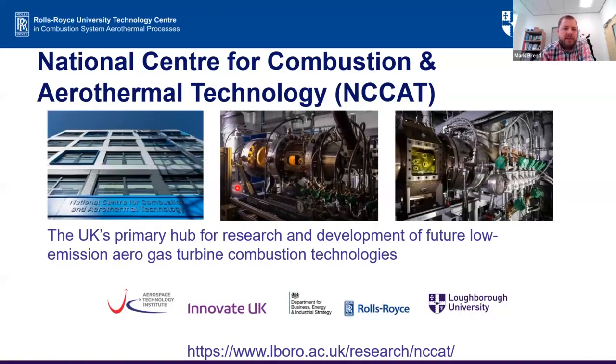I work at the National Centre for Combustion Aerothermal Technology, which is based at the University of Loughborough. The NCAT, as we call it, was opened in 2019, and it was a development partnership between the Aerospace Technology Institute through Innovate UK and BEIS, Rolls-Royce and Loughborough University.